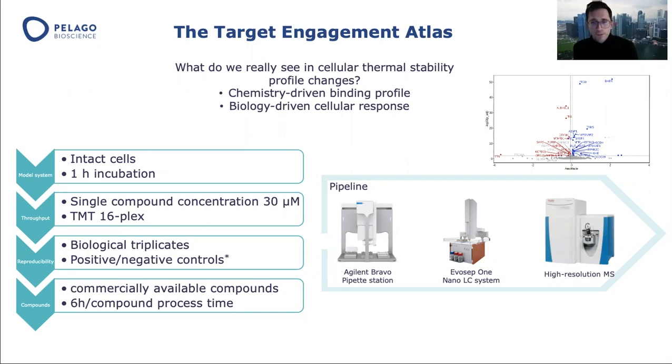We run relatively short incubations of 1 hour. We do not want expression level changes. We simply want to monitor the initial binding events. We run one single and saturating concentration. We do biological triplicates, and we automate as much as possible.